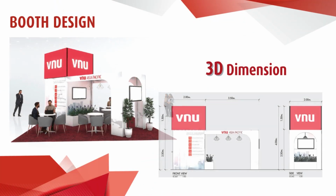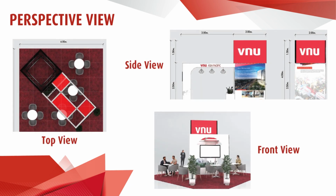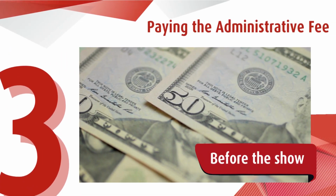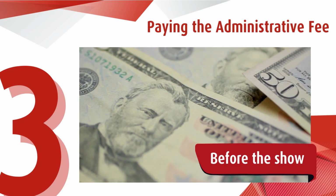The 3D dimensions. The perspective view with top, side, and front views. The connection points for power, water, and compressed air. 3. Booth contractors are required to pay an administrative fee for space only before the show.